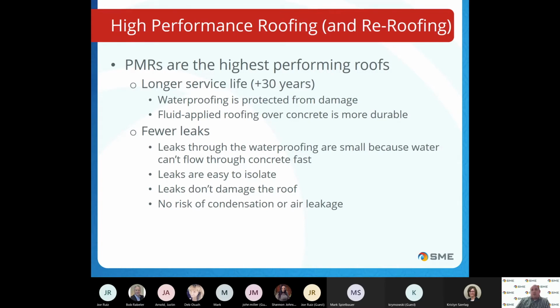In addition, if there are leaks, which can happen, they're inventing new idiots every day. When there are leaks, they're usually very easy to isolate. So unlike a metal deck system in a compact roof, where you might have a leak near a pipe penetration that gets down through the roof and then rides the metal deck 20, 30 feet somewhere else and then leaks in, with a PMR assembly, you find where it's dripping down, you go immediately to the other side of the concrete deck, and that's almost always going to be exactly where the issue is. So it's very easy to isolate.